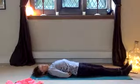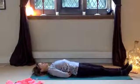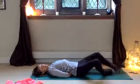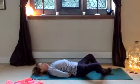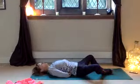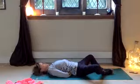So this for some people might be quite intense. So you could lie here, say for 2 minutes. You can stretch the feet away, or if you want to, you can bring the feet into butterfly. So the soles of the feet are together and you're feeling a nice stretch in your inner thigh, maybe the outer hips and the glutes.